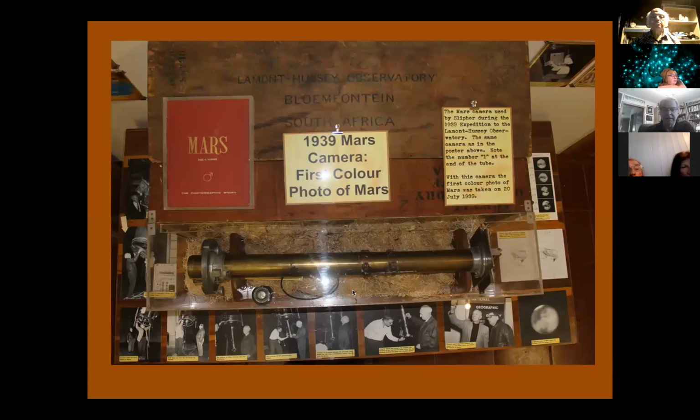Here is a rather fascinating photograph of an exhibit in the library at Boyden Observatory. And it's using equipment used at the Lamont-Hussey Observatory. That's the observatory that has the, I'm going to say, 28-inch. And it's an amazing thing.